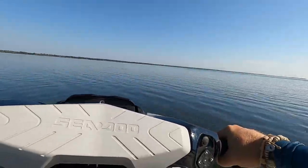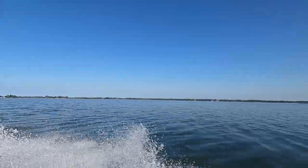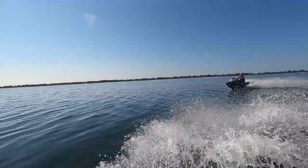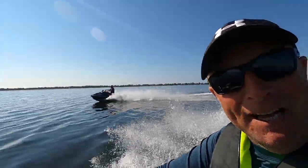Get out of this quick. Right now we're heading eastbound and eventually turn out to the point, which is quite a bit of a ride. So as of right now, it's very pretty out here, the water's flat. Hey, that looks like my Sea-Doo!